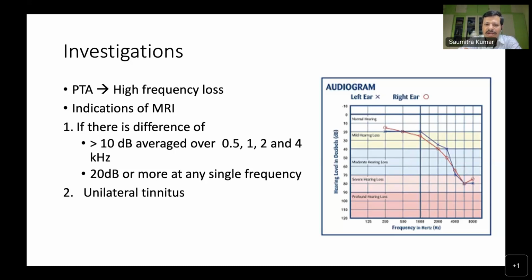When do you do the MRI? You can do MRI only when there is a difference of more than 10 decibels averaged over the speech frequencies, or there is a difference of more than 20 decibels at any single frequency, and in case of unilateral tinnitus. Why? Because other than age-related sensorineural hearing loss, you can have other pathologies, mostly in the brain, like acoustic neuroma or some other pathology in the acoustic nerve or in the, say, midbrain. So these are the clear indications of MRI in addition to the audiogram.